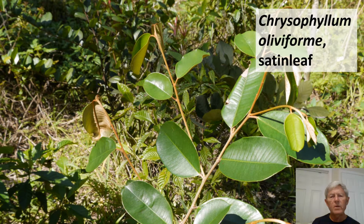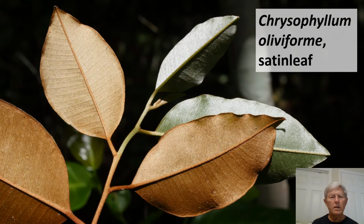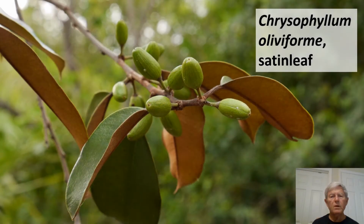Chrysophyllum oliviforme, satinleaf, is not terribly interesting to look at from up above. But turn the leaf over and it's satiny copper in coloration. It's just amazingly beautiful. Obviously, it has a simple alternate leaf. And there it is again, showing that the younger leaves are transitioning from silvery to copper. Most parts of the plant will produce a milky latex.